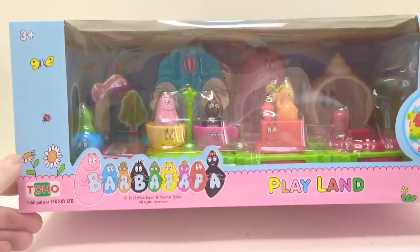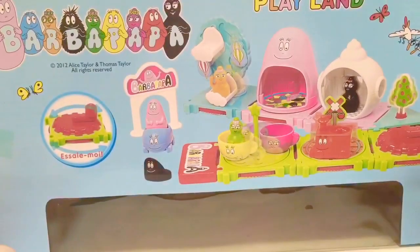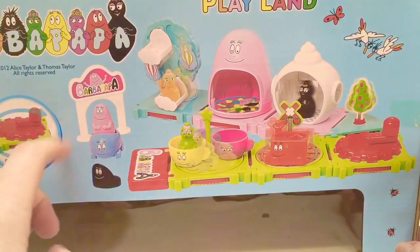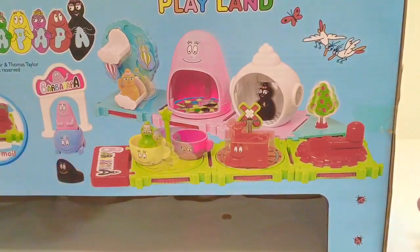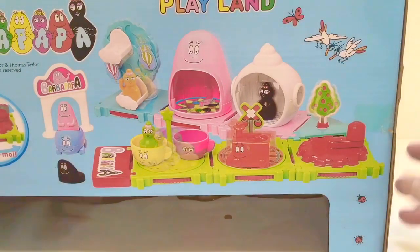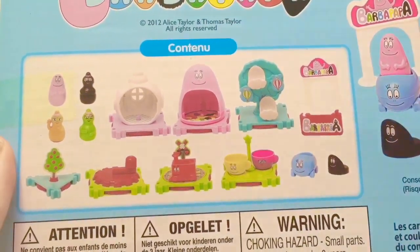Today we're going to have a look at our Barbapapa Playland set. And it's brand new in the box. And the Barbapapa characters are fun and colorful. And as you can see, there's Barbapapa, and they're at a fair on some rides. So we're going to open it up. And these are all the pieces that it comes with. So let's open it up and have a look.